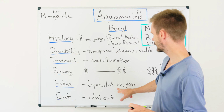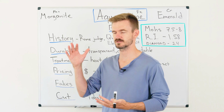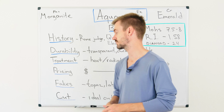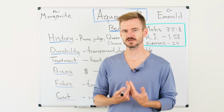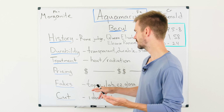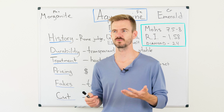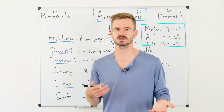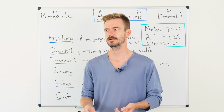Also, there's tons of fakes like CZ, cubic zirconia, or glass. That's just the bottom level, I would say. You want to avoid this for sure. The main characteristic for me to see that it's actually fake is that the price is just too good to be true. As I mentioned, the aquamarine has been around for 2000 years or so. The market is very, very stable, and it just doesn't make sense to sell it cheaper than it actually is.